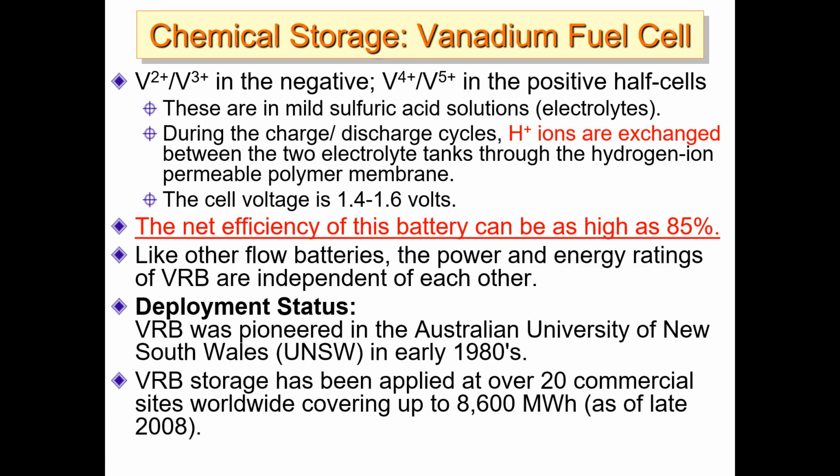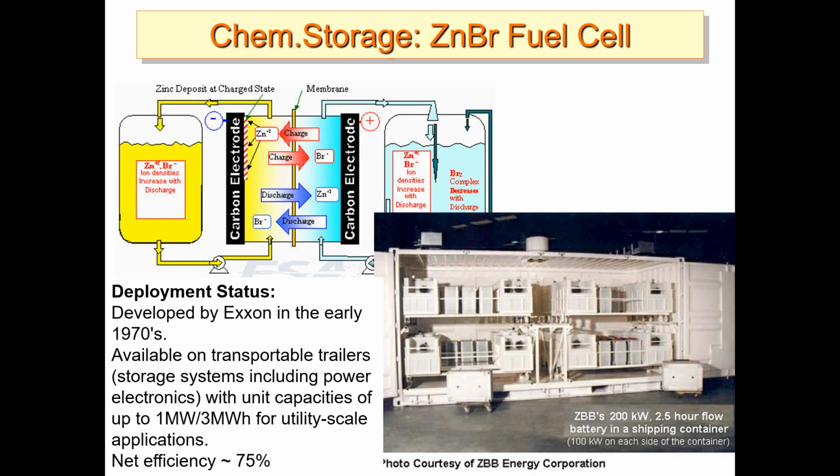You can have some with vanadium, so vanadium 4 to vanadium 5. You've got some with zinc bromide. Now this one has been militarized, if you will. That's a shipping container, and it's got several of them in here. It can deliver 200 kilowatts in a 2.5 hour flow battery. They can drop this down out of a helicopter and power a small forward operating base. Pretty slick. The nice thing about it is it's 75% efficient, so you charge it up and you get 75% of those joules back. So that's pretty awesome.